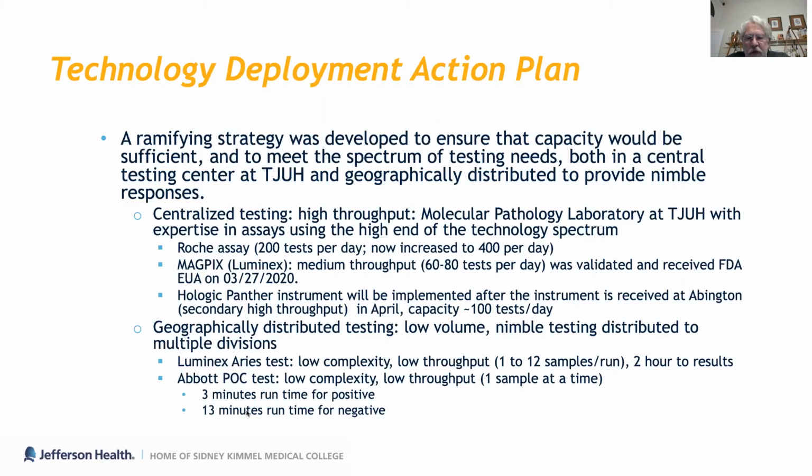Then we wanted geographically distributed low volume testing that would be placed in multiple divisions. And so although it just recently got EUA, we're planning on implementing the Luminex assay. It's a fairly low complexity test that works on a cartridge. It can do a run of from 1 to 12 samples, and it has about a 2-hour run time. We received the Abbott point of care test late last week. It's low complexity, it's low throughput, it runs one sample at a time. It takes 3 minutes for a positive detection and 13 minutes for a negative detection.